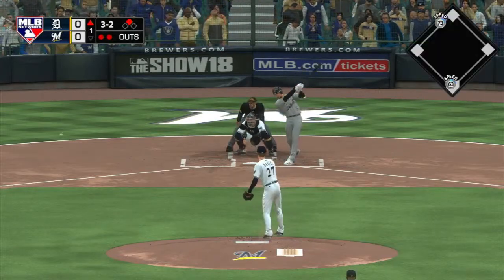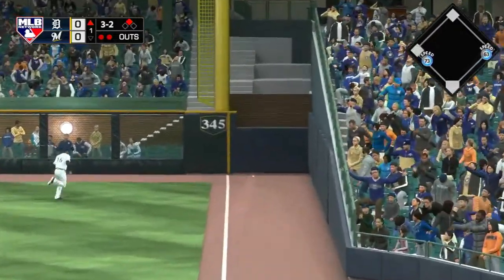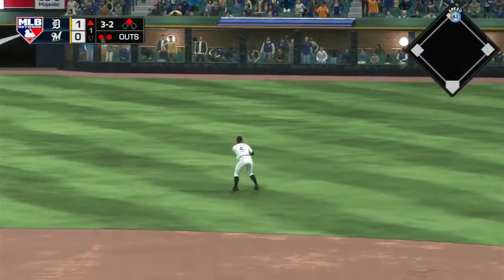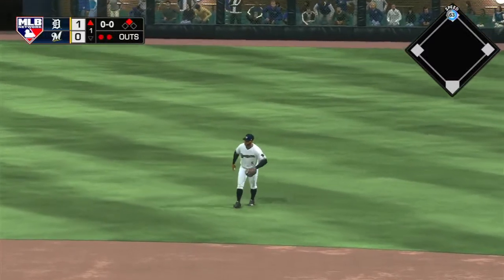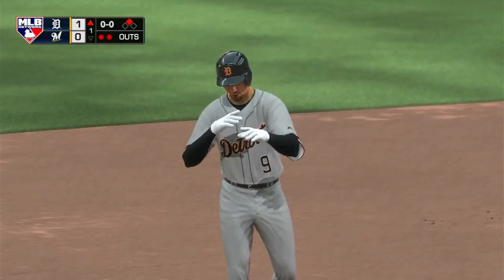3-2 pitch. A late swing here as this is hit hard to the right side. And that's by him down the line in right field toward the corner. He's in at second safely as they jump ahead with a run scoring on the play.